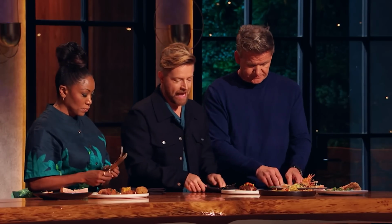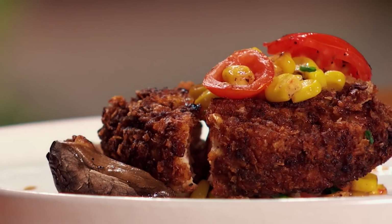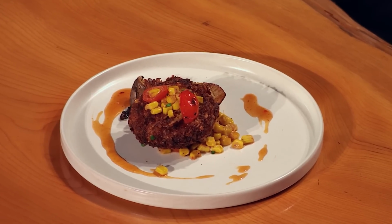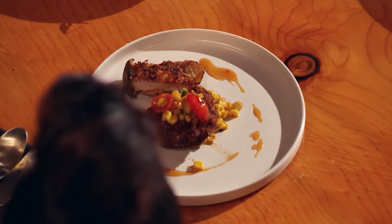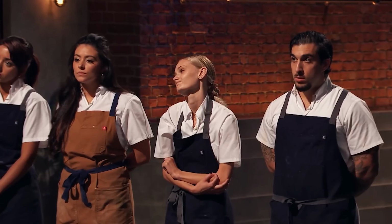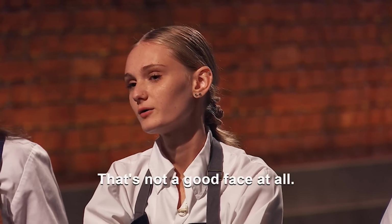All right, lastly, we have a cornflake-coated pork loin with a summer succotash. Before we dig in, there's a weird cut on the end here, like someone's taken a bite. Of course, Chef Ramsay, you've noticed that. My palate is searching for some sort of moisture.